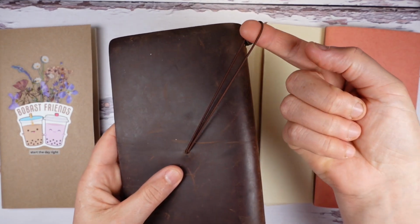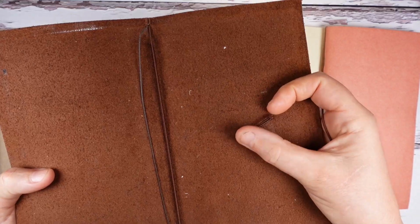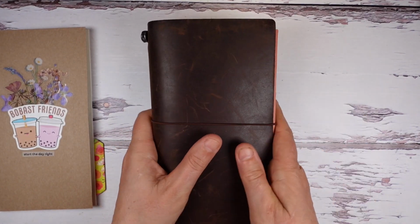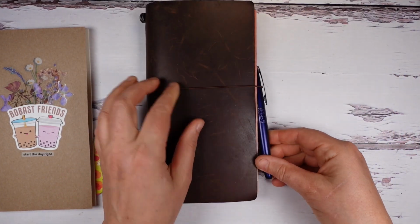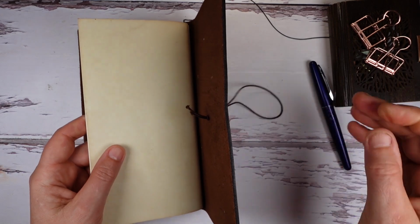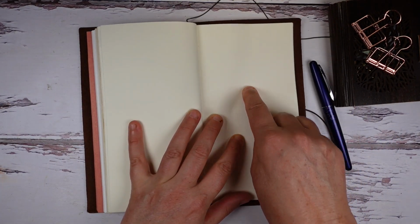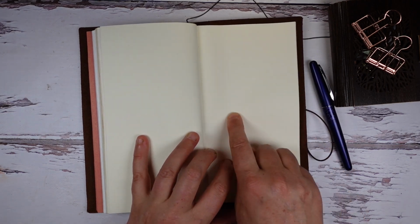There is an elastic fastened at the centre back with a knot on the inside back that circles horizontally around the notebook. While you can purchase a separate pen loop, I just hook my pen into this elastic. The knot at the back does create a bit of a lump, but would only be noticeable if you are writing in the last pages of the last insert.